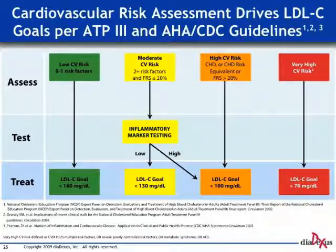Patients are treated to different LDL levels depending on their risk classification. If you're in the low cardiovascular risk category, that's 0 to 1 risk factors, your target is an LDL less than 160. Moderate risk is 2+ risk factors. It's an LDL goal of less than 130. A high cardiovascular risk is LDL of less than 100, and very high risk could be an LDL managed all the way down to less than 70 milligrams per deciliter. As you can see in the moderate risk category, testing for inflammatory biomarkers could reclassify the patient potentially to a higher level for more aggressive treatment.